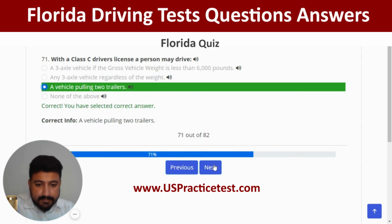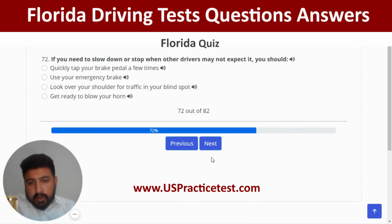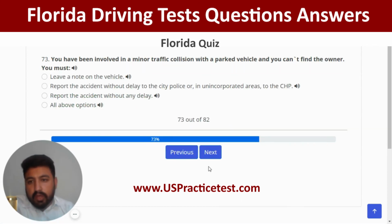Yeah. And next. If you need to slow down or stop when other drivers may not expect it, you should. The right answer is quickly tap your brake pedal a few times. So I'm going to click on the first option. Correct. And next. You have been involved in a minor traffic collision with a parked vehicle and you can't find the owner. You must. The right answer is all of the above.